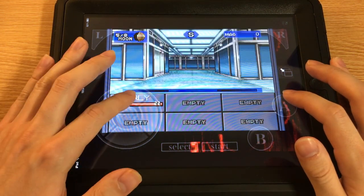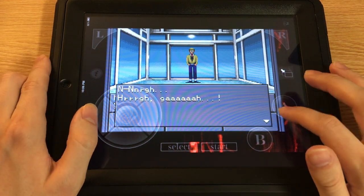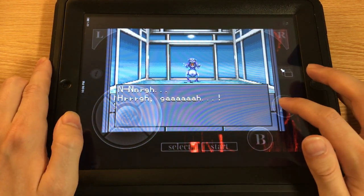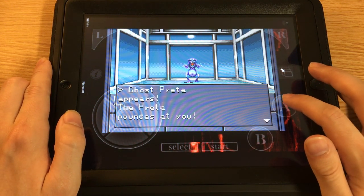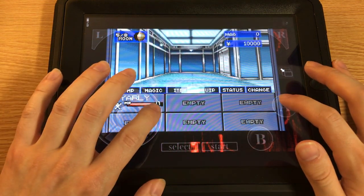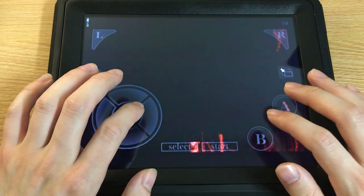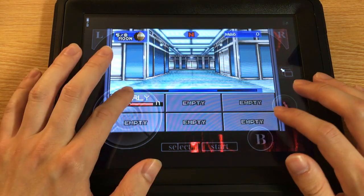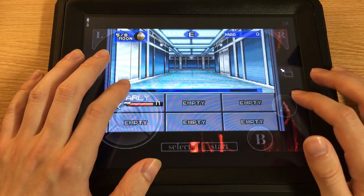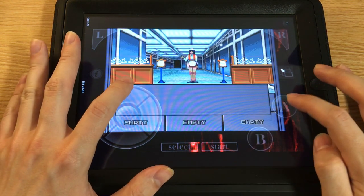Alright, so we gotta go to the mall. If we go here, this is where this guy gets attacked by a demon, and then we get the knife. And make sure once you get this knife, you equip it because the game does not automatically equip it. If you get into an encounter, you won't be able to fight back unless you have the knife equipped. So go to the cafe.